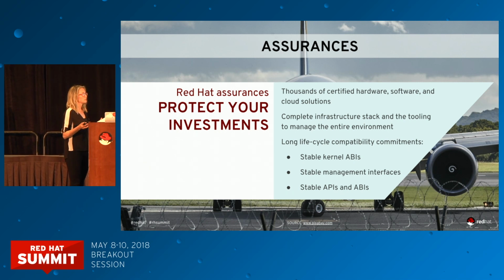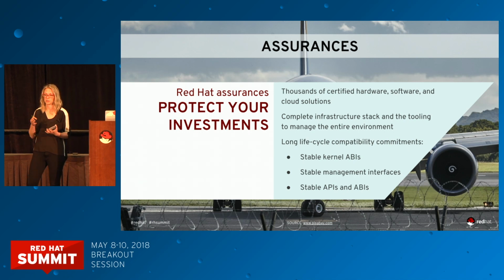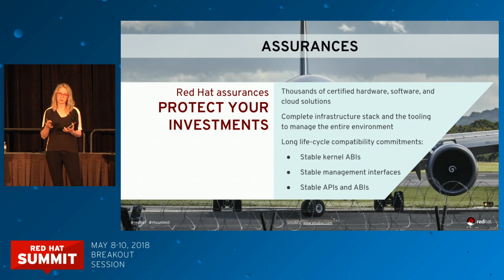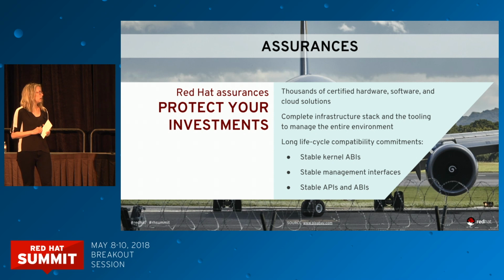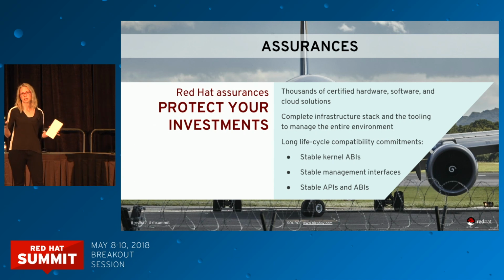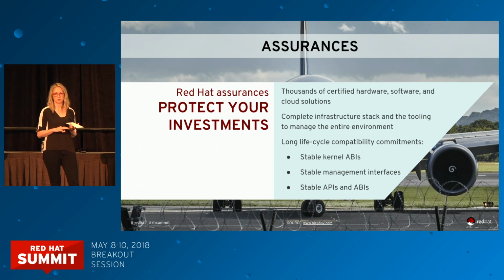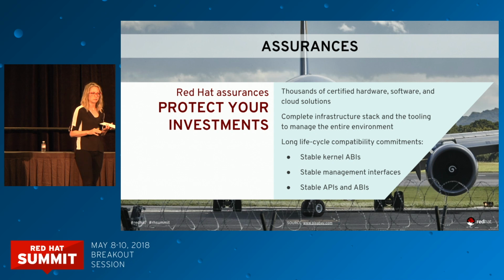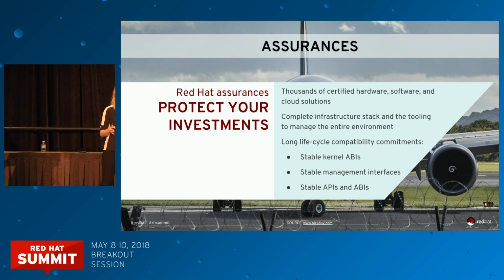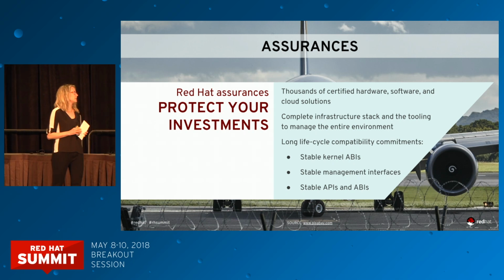Assurances that the solution that you're purchasing with Red Hat works within the entire portfolio. So from the ground up with RHEL all the way up the stack, the solutions are finely tuned to continue to work together. And then one of the unique things about Red Hat Enterprise Linux is the compatibility commitments that we make. And so throughout the 10-year life cycle of Red Hat Enterprise Linux, we offer to architects stable kernel ABIs so that they can run some of their oldest hardware along some of the newest innovations. And they can choose to upgrade when they see fit.